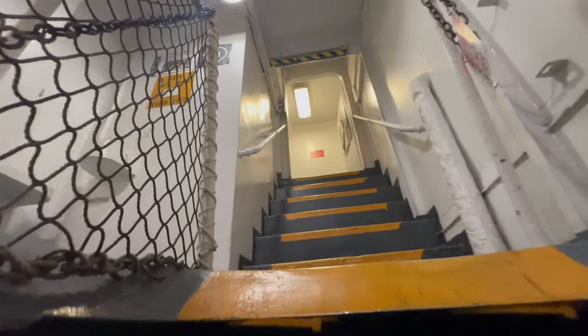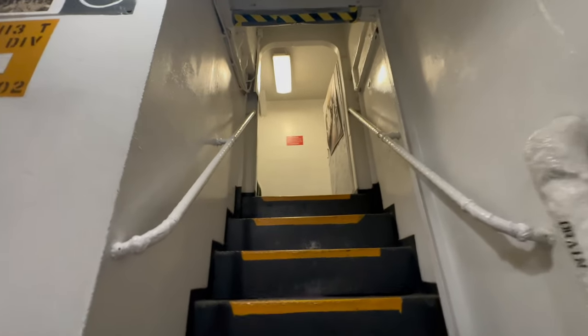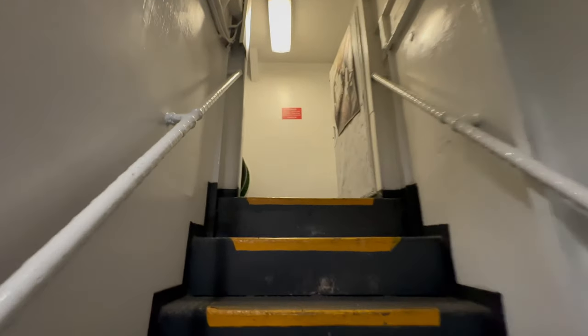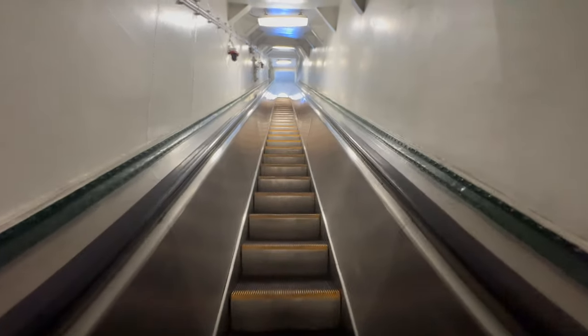Here is something you don't see on many ships, a dedicated escalator to the flight deck. It was designed to allow pilots to quickly reach their aircraft during high stakes operations, ensuring they could scramble into the skies as fast as possible.